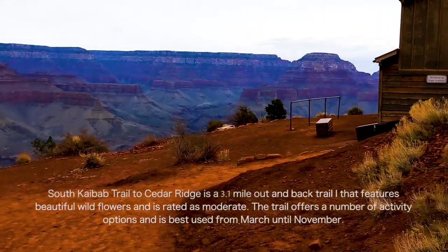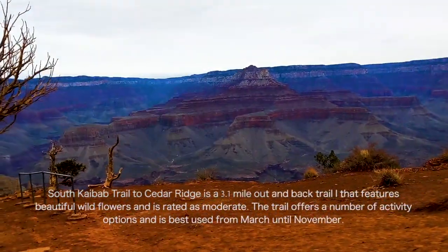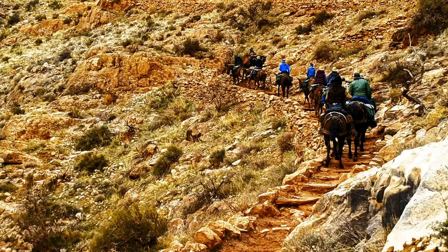Oh, no drinking water available here. That's okay, we brought lots. And look, the hitching rails for the mules. I bet the mules are always happy to get here.